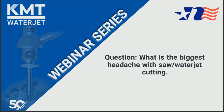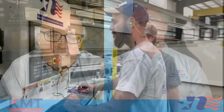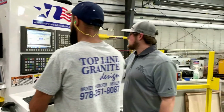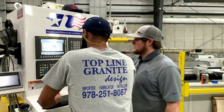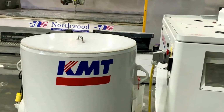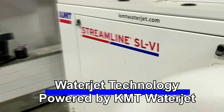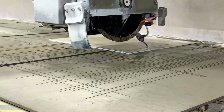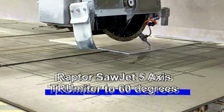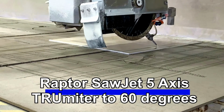Robbie, the next question is, with a SawJet, what is the biggest headache? There's not anything, because we have taken care of that on the software side. So for running a SawJet versus running a regular bridge saw, the software does all the work. It does all the decision making on where the water jet comes in to make the cut, and where the saw makes the cut. Our software determines those cuts through the algorithms that we run on it.